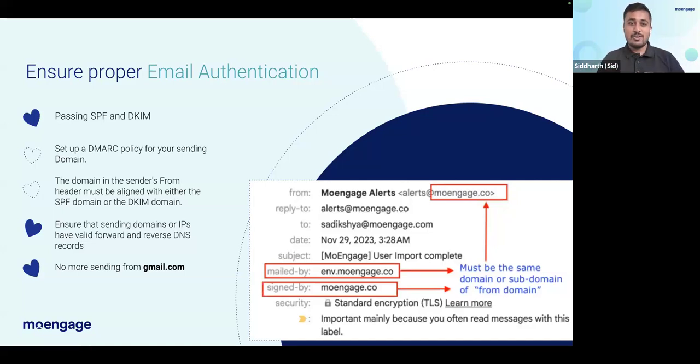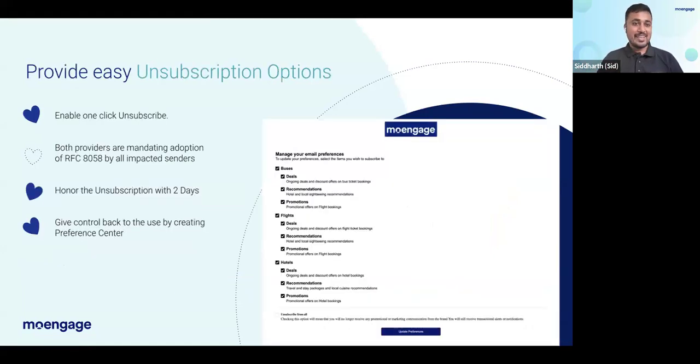And the most important element for me in this piece is no more sending from gmail.com. So if you are a marketer or you've experienced marketing or promotional emails from gmail.com, these are not going to be applicable anymore from Gmail or Yahoo. All right, so moving on to the next requirement: how can you provide easier unsubscription options?